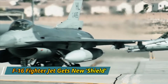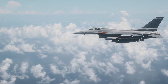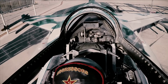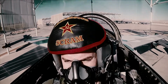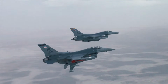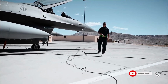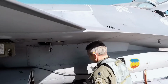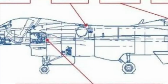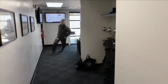F-16 fighter jet gets new shield. The F-16 multirole fighter, now made by Lockheed Martin, gets a new defense system. The new shield will be a version of L3 Harris Technologies' existing Viper shield technology.